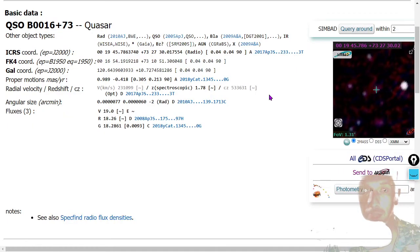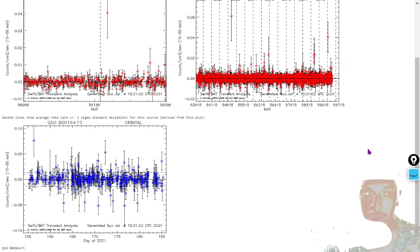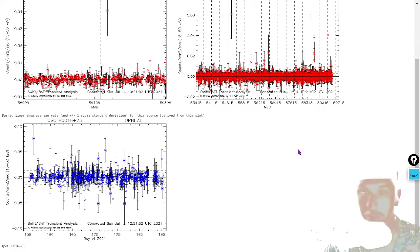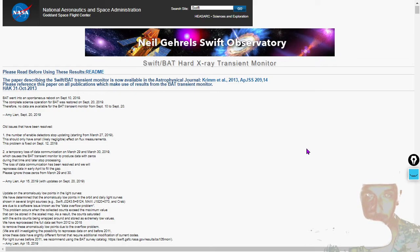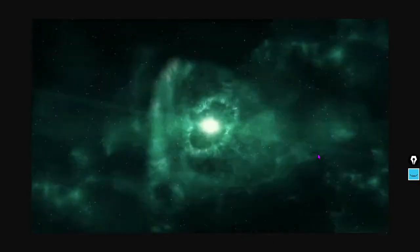It's quite distant, it looks like. But there it is in infrared. It coincides with an object over at the Neil Gehrels Swift BAT X-ray Observatory. Again, quasar B0016+73. That's entry number 4 of 1,050 objects at the Swift BAT Hard X-ray Transient Monitor. The Burst Alert Telescope. Next, an article about electron capture supernova.